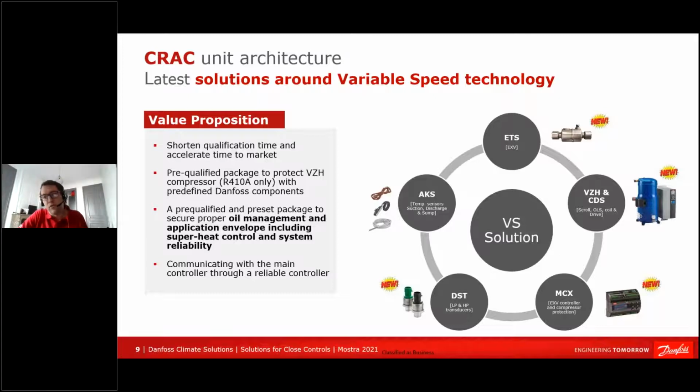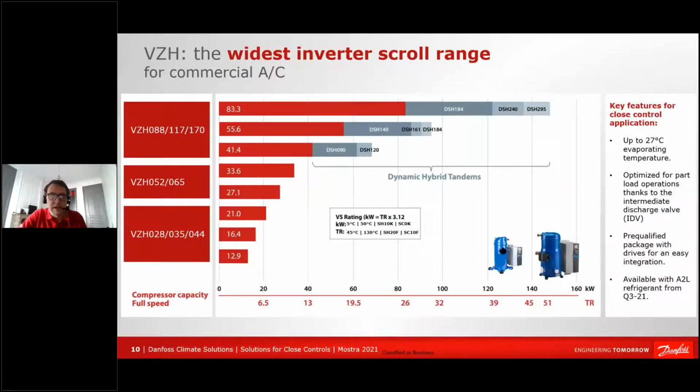But on top of this, we also improved different components, and this is what I'm going to show you right now. Focusing first on the compressor. Like I said, we have this variable speed range called the VZH, from the lowest variable speed compressor, the VZH 28, which gives, at EN 12900, so 5 degrees evaporating, 50 degrees condensing, 10 degrees superheat, and 0 degrees subcooling, roughly at 90 RPS, 12.9 kilowatt cooling capacity as a standalone compressor, up to the VZH 170, which as a standalone compressor gives roughly 83 kilowatt.